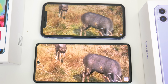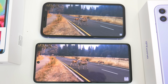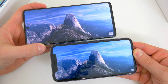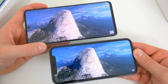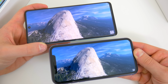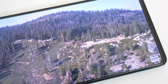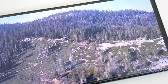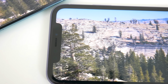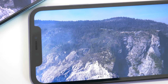Now, I know the argument of AMOLED versus LCD isn't always clear. I think an AMOLED panel looks really nice, especially with its super deep and punchy colors, but I also know some people just prefer LCD for whatever reason, and that's okay. What you can't really deny here, though, is the fact that the A71 simply offers a sharper, more crisp viewing experience in nearly every situation. This is particularly obvious when viewing text or like lines on a page. The pixels are present on the iPhone, but are significantly less obvious on the A71.